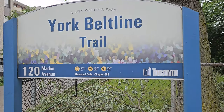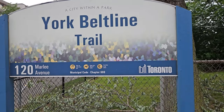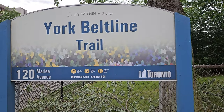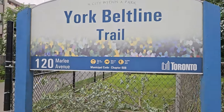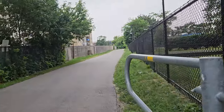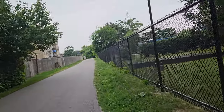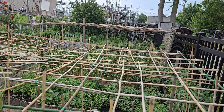So after Marlee, you've got to walk along there and then Rosemount, and then you come to Marlee and you walk south, and then it becomes the York Beltline Trail, and that's where it continues. How far does it continue? It goes all the way past Caledonia, which is the start of it on the other side.